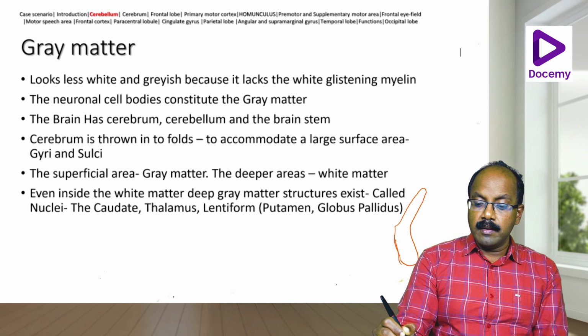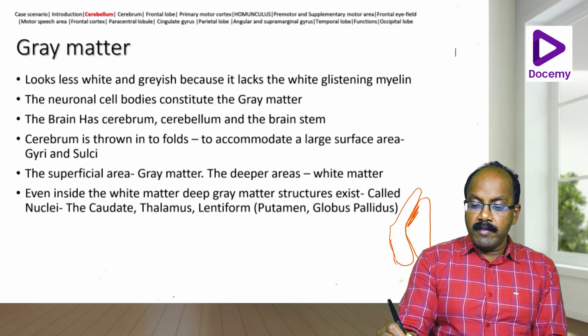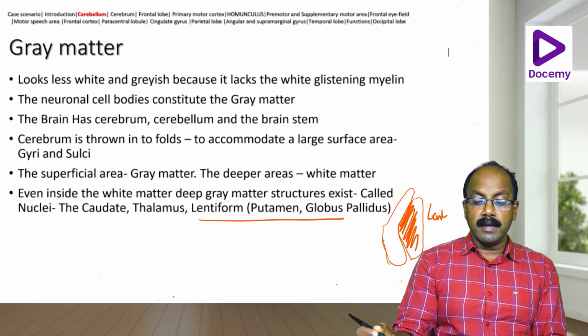Internal capsule is a structure like this. So here, near to the internal capsule, you have a grey matter structure. This is called the lentiform nucleus. Lentiform nucleus is formed of putamen and globus pallidus.